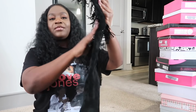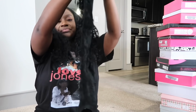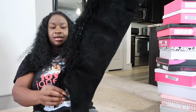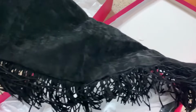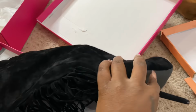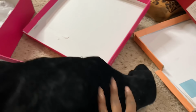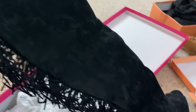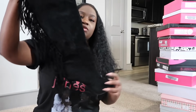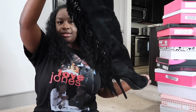Oh my gosh, these boots right here. I never wore these before, y'all. So cute. It has the fringes in the back. Brand new shoes. I probably had these shoes for about 4 years. Never worn them. They have the toe out right here. Suede. Super cute. Look at that.